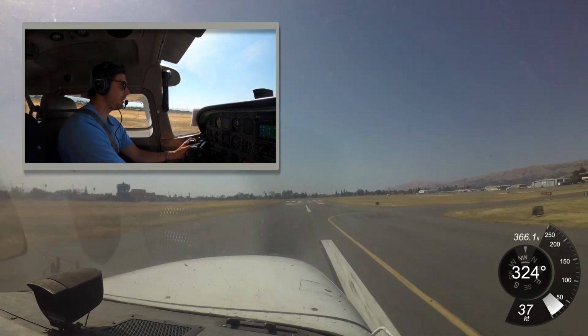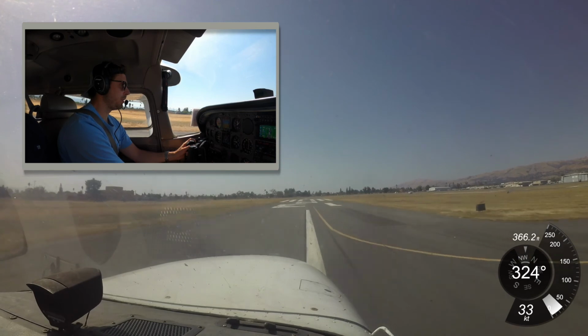Runway 3 and right at Echo, contact ground. Keep it rolling all the way down to the end, and crossing 3-1 right at Echo for the 8-4-1.